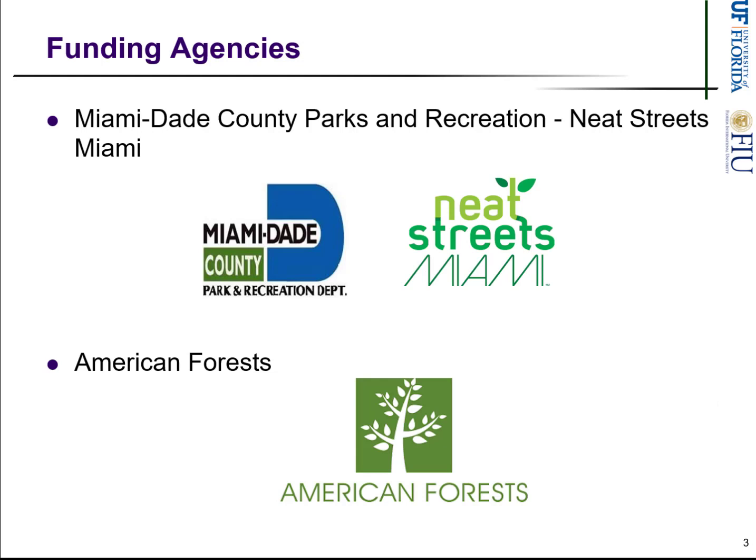This project was supported by several funding agencies, including the Miami-Dade County Park and Recreation Department, specifically the Neat Streets Miami program, as well as American Forests. These agencies also funded the previous pilot study in 2016.